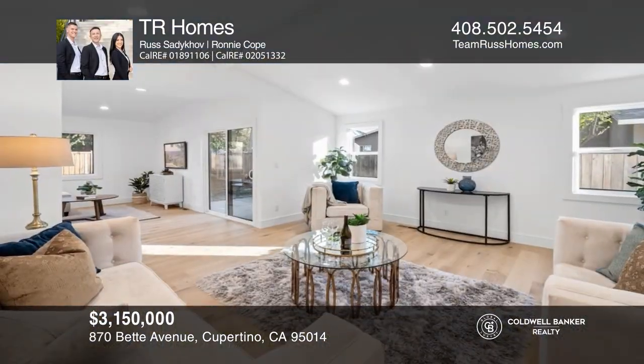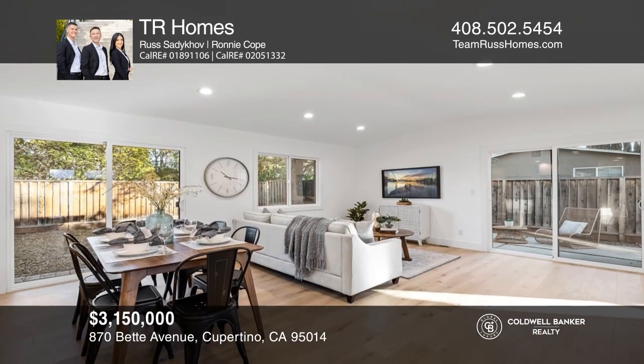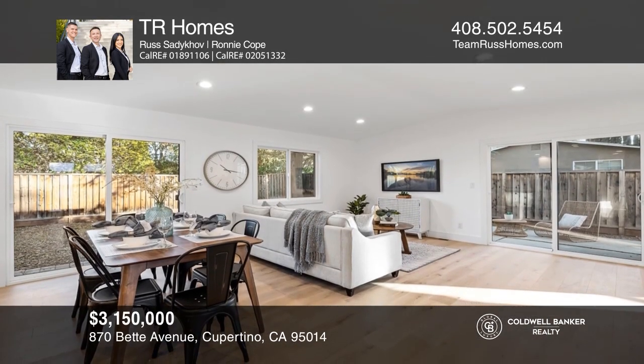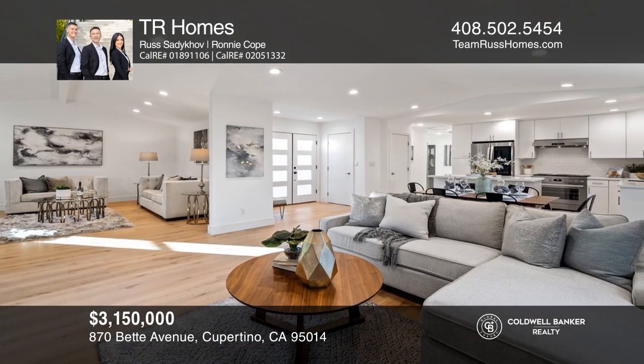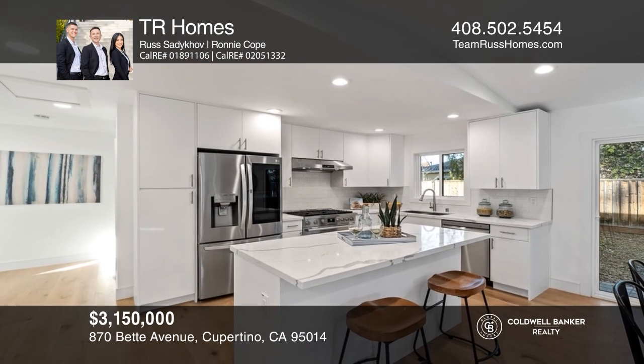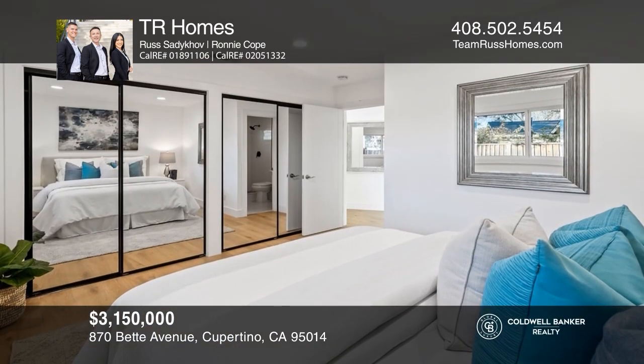This beautifully renovated 3-bedroom, 2-bathroom home near top-rated schools features a large open floor plan with vaulted ceilings and a chef's kitchen with a 6-burner Bosch gas stove, quartz countertops, and recently replaced stainless steel appliances connecting to a great room. See it in person by calling TR Homes.